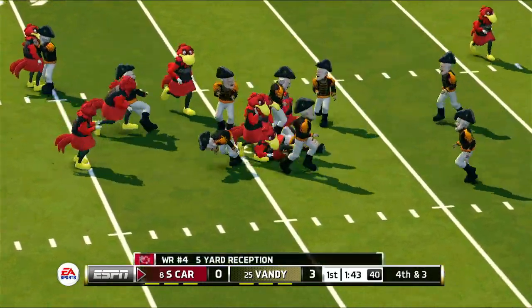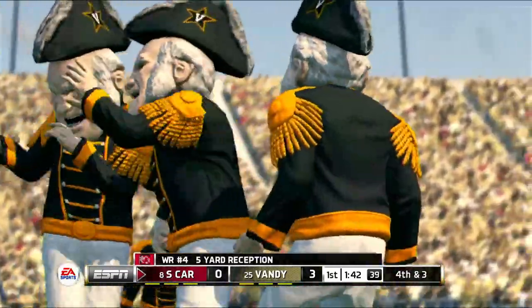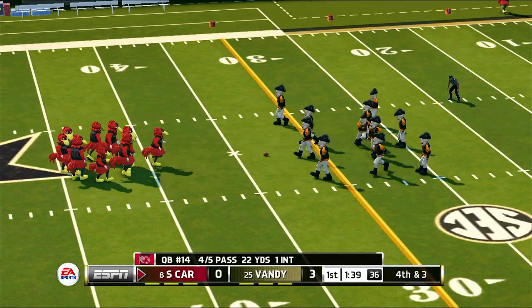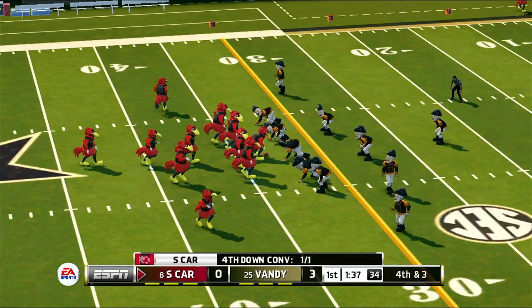Hit as he threw, and he completes it. And he's hit immediately. Well, they're looking for another fourth down conversion. They've already gotten one this drive.